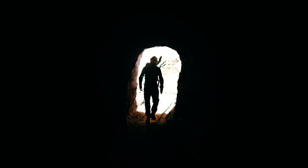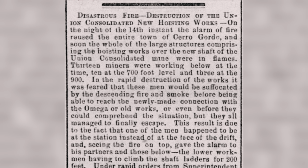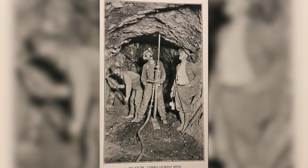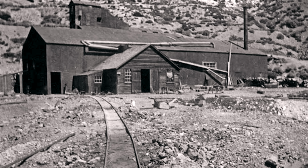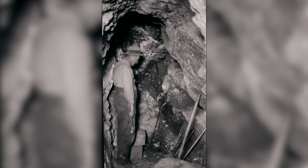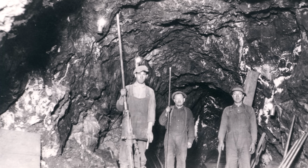A story that comes to mind as I'm setting up this home and wandering the shafts of the 900 level is from 1877. It was nighttime and there were 3 guys working down at the 900 level, 10 guys working up at the 700. And up in the hoist house, a huge fire broke out. A bunch of buildings were consumed. And luckily, one of the guys at the 700 was near the main shaft. So he looked up, saw the flame, signaled to the guys down at the 900 to start coming up. And they were able to come up the 200 feet of ladder to the 700 level.